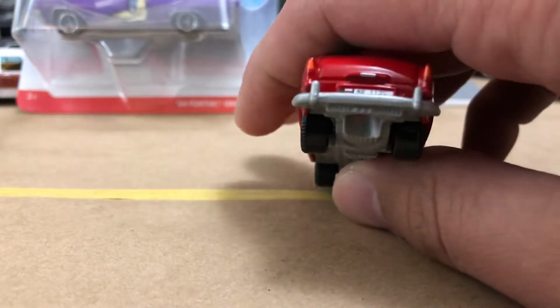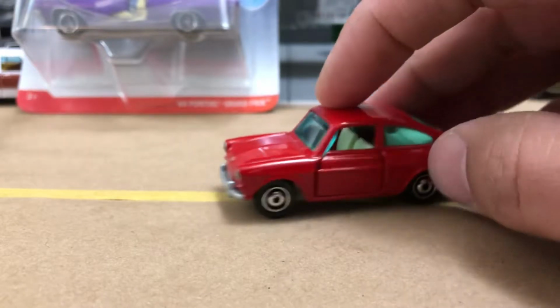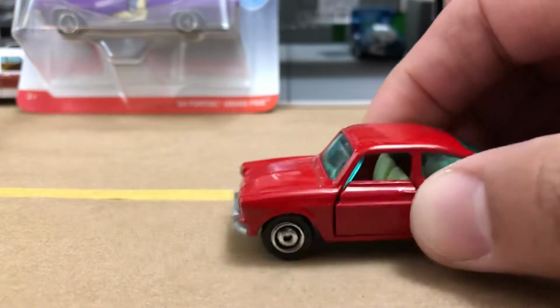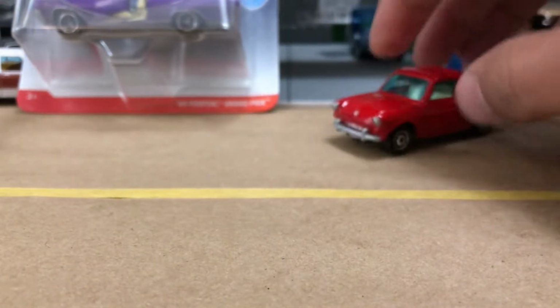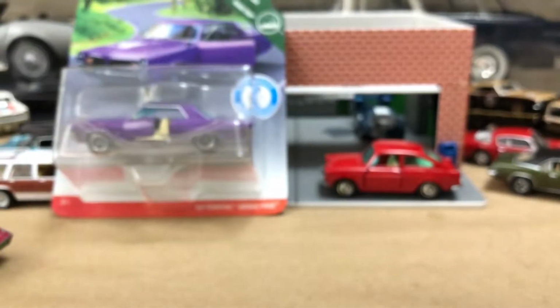Let's get the narrow track because the tires are so thick. It's good looking. Good looking car. So there's your little V-dub. Cool looking car. Alright, and now let's look at the Pontiac.